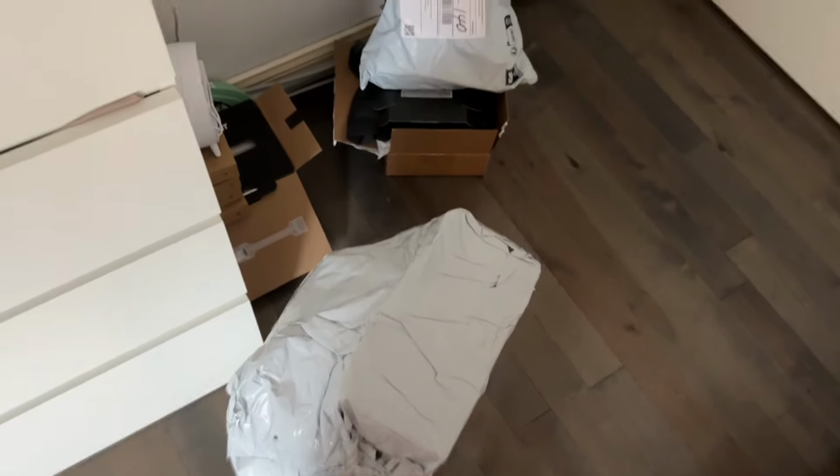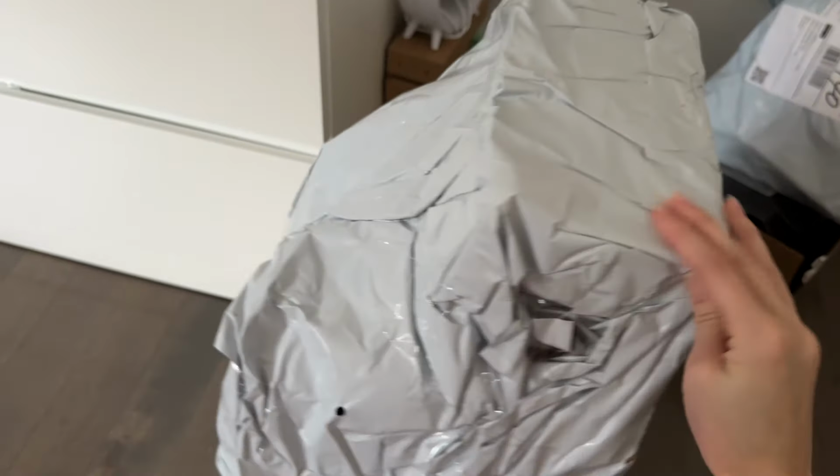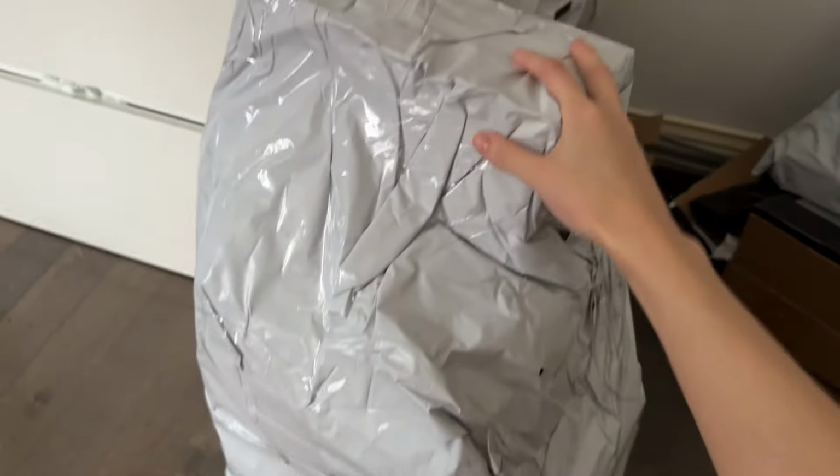Upstairs in my room now. These are just other packages. As you can see, this is just like the PR corner. But let's open this and see what we got.